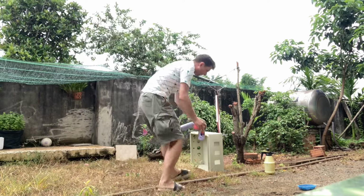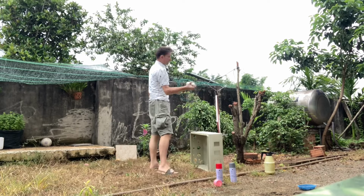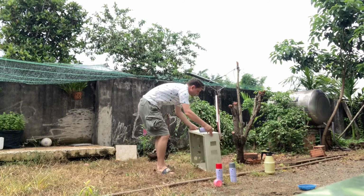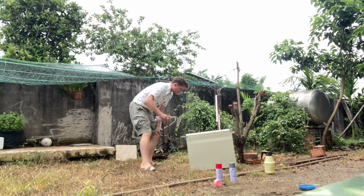Okay, so got the spray. We're going for salmon pink first. Luckily there's no wind today, so that's right. A bloody beautiful clear day. Okay, so I was watching somebody spraying on YouTube and it seems that they were doing it that way, so let's go, let's see what happens.